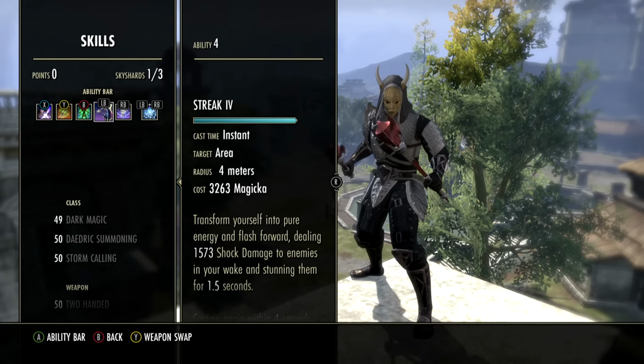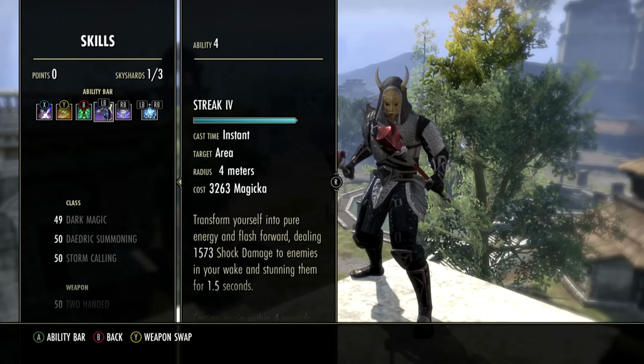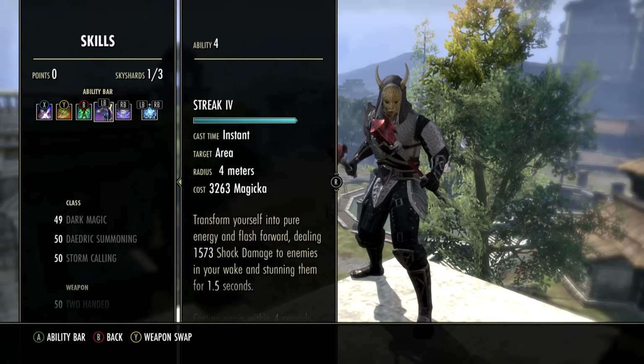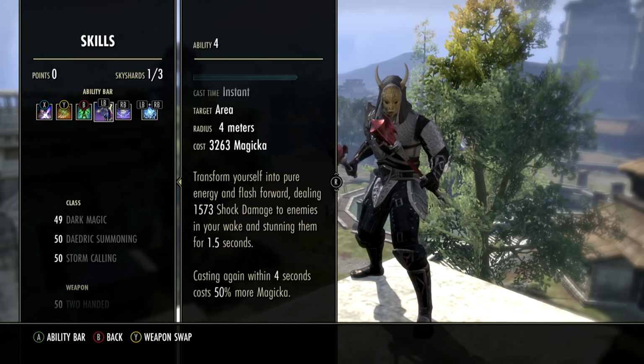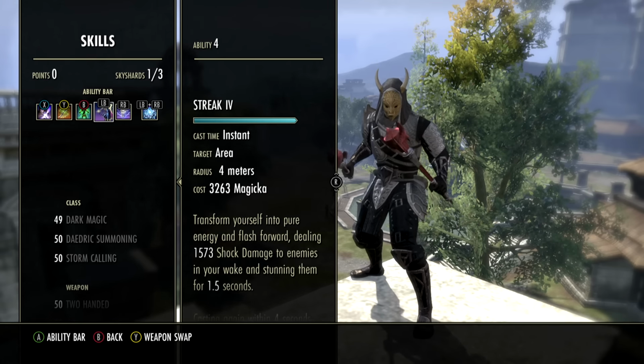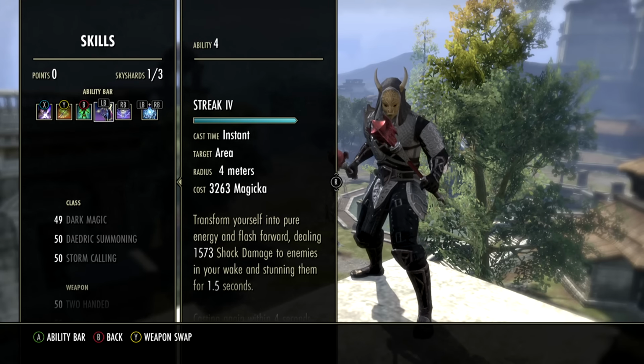Unless you're Nightblade, you have Cloak. Cloak is a great ability to regain yourself. Streak, we use this to separate ourselves from the enemies until we can get our health recovery to kick back in. A very great escape. I usually combo this with Vigor. I'll Streak away, Vigor, and come back into the fight.